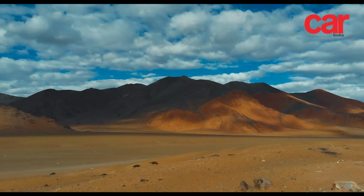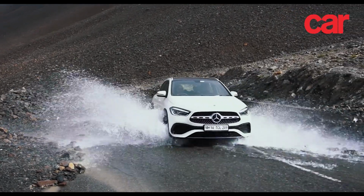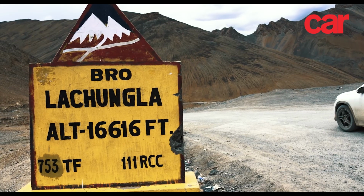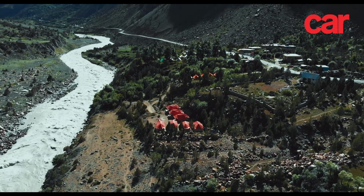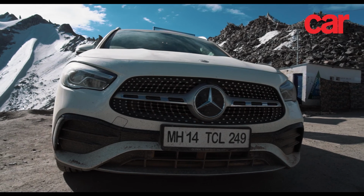As the day progressed, we passed the open plains of Sarchu, after which we crossed into Ladakh, splashed through a few more water crossings, and proceeded to scale Nakila at over 4,700 meters up, Lachungla at just over 5,000 meters up, and finally Tanglangla at over 5,300 meters above sea level, before descending into Leh at a comfortable 3,500 meter altitude.